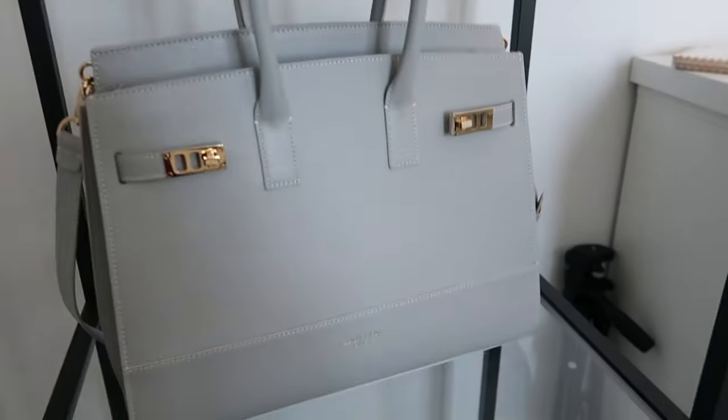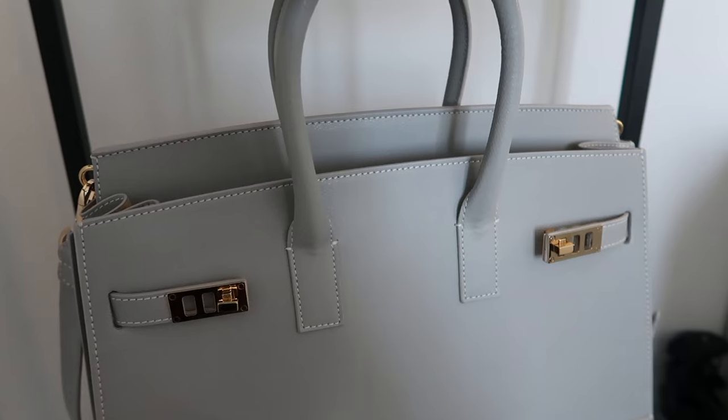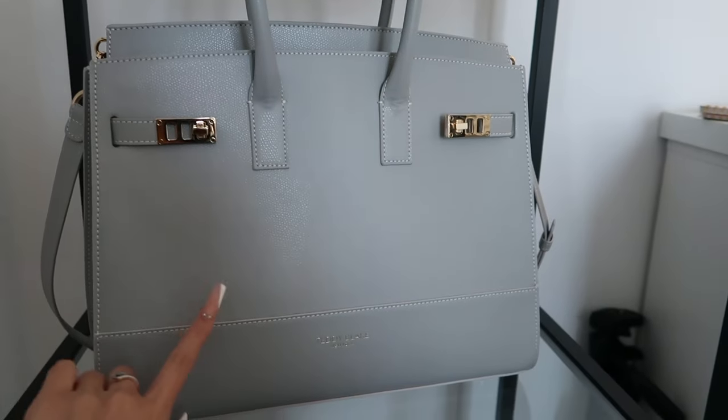So below that, I have my TeddyBlake purse. The quality and everything about this purse is still amazing. Whenever I have to leave and edit, I bring this purse and I just keep it here. Keeping that there is really special to me, because those were my first few promotions, and whenever I see them, I just know that I have to keep working hard. So yeah, I really do love it.